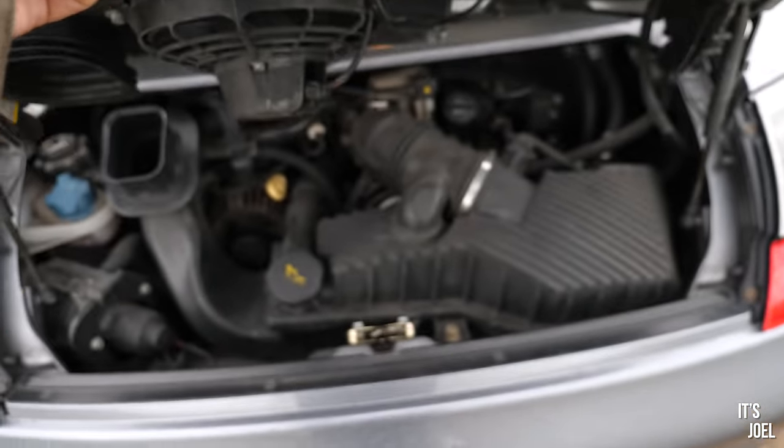Then there's the way it looks too. I think, especially with these wide body cars like the Carrera 4S, it's just so impeccably proportioned, and there's really not a bad angle that you can view this car from, in my opinion. And then I can go on to talk about the character of this car, of which there is so much.